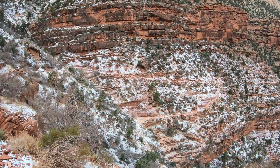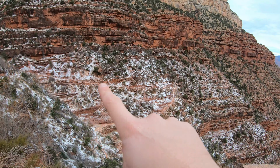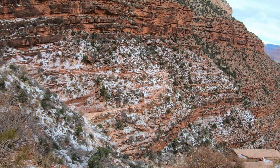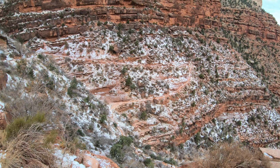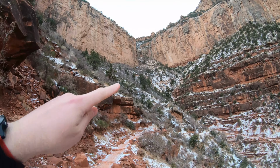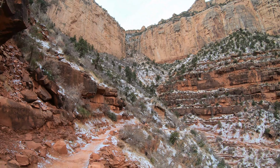The name of this game, this trail I should say, is switchbacks. If you're not familiar with what a switchback is, it's literally switching back. So get prepared to do that, but really pretty. We came up from kind of like up in there and making some progress so far.